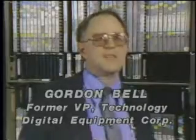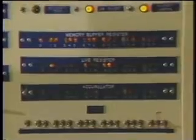TX0 was built at Lincoln Laboratory, and the notion was to test two ideas. One was transistorized circuitry, and the second thing that it was designed to do was to test a very large memory, and it did that very well. And then it was moved to MIT for real use. But its role really was a circuit tester and a memory tester.